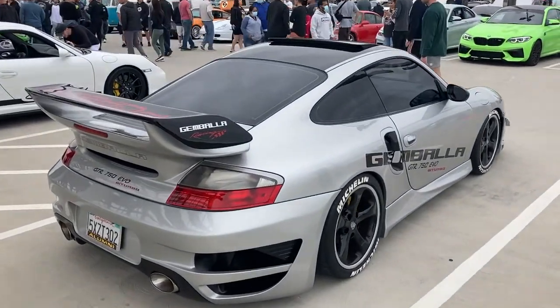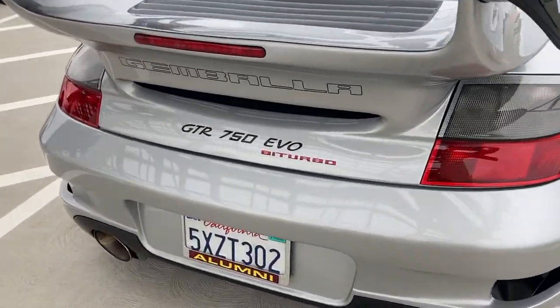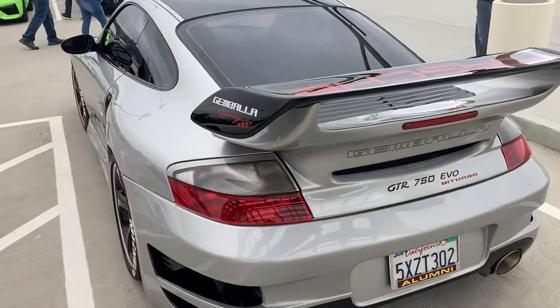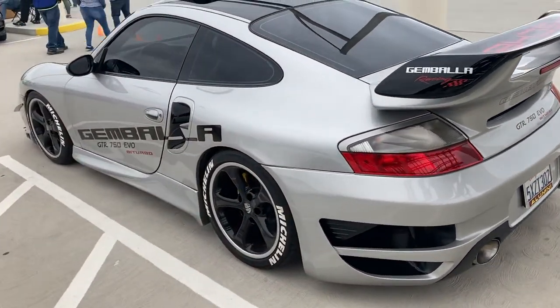It's a Gambella Porsche. Is it a real Gambella? I don't know. GTR 750 Evo. I'll have to look this up later. But yeah, I never thought I'd see one of these in the States.